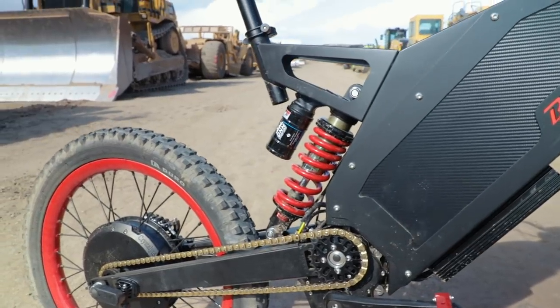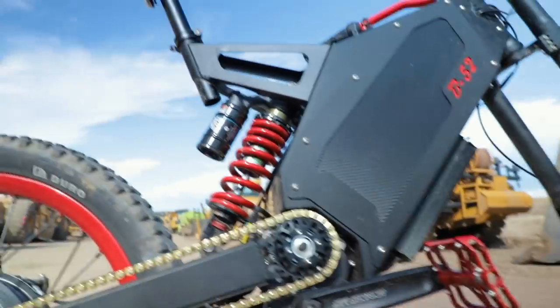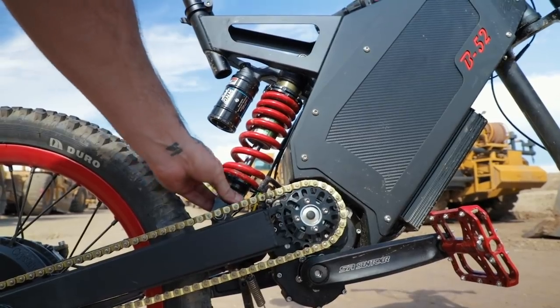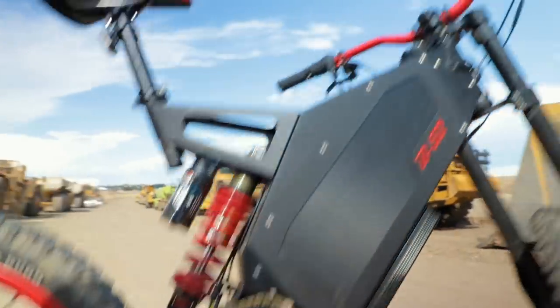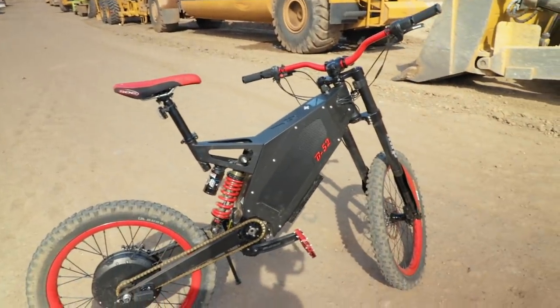So definitely good suspension on here. I really like that. I like how easy it is to adjust these too. Like, check this out. If I wanted to adjust this, boom, just turn this right here. And it's that easy. So you can do it on the fly if you're changing kind of trail styles, whatever. And I really like that.